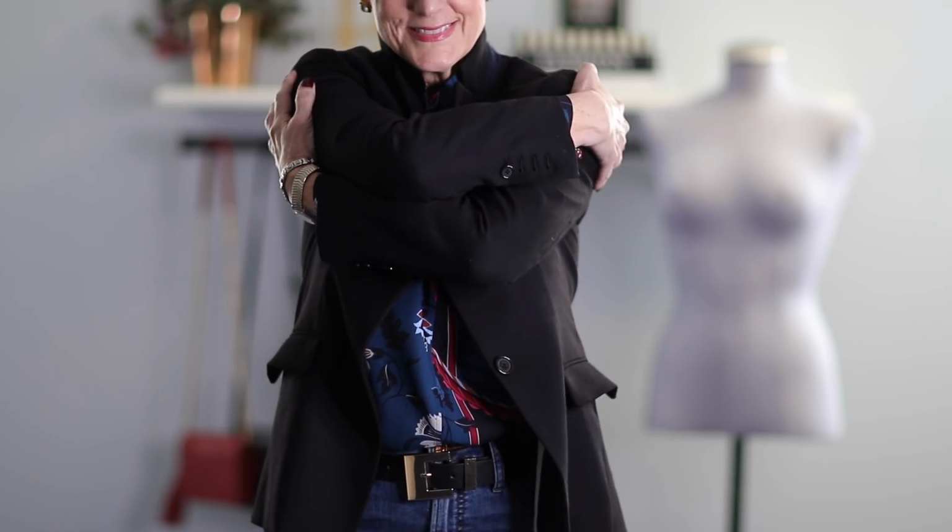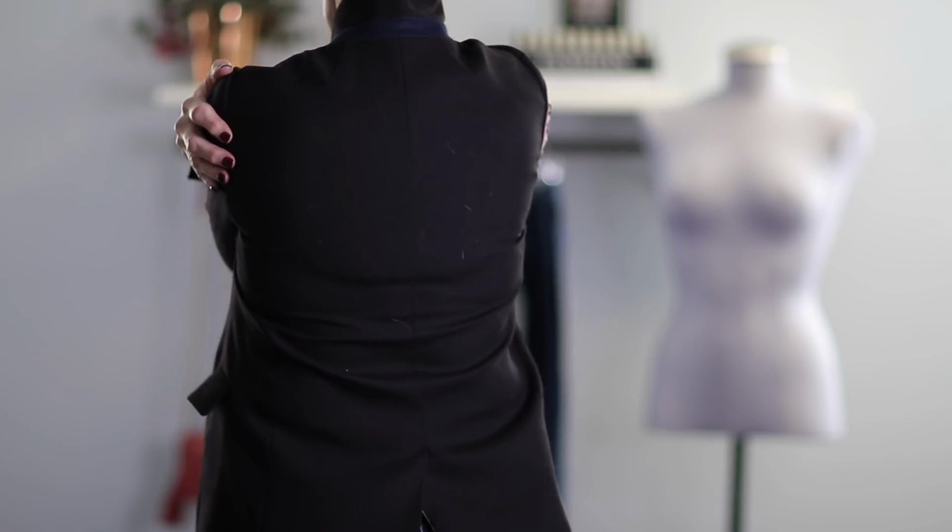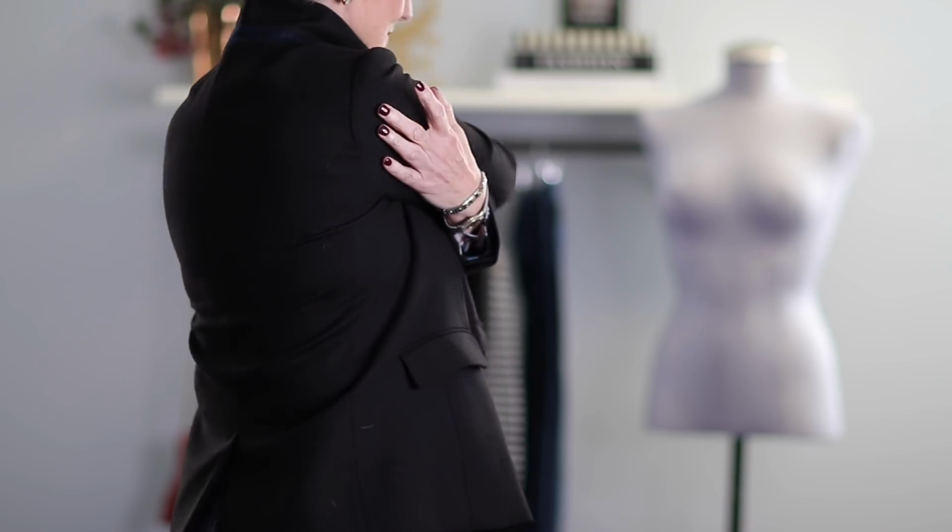First off, when you put a blazer on, it should be snug, but it shouldn't be too tight. You can actually give yourself the hug test. Hug yourself, and you can feel if those sleeves are pulling a little bit. If they're pulling, then it's a little bit too tight.